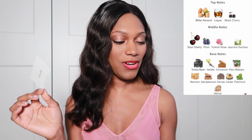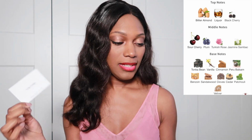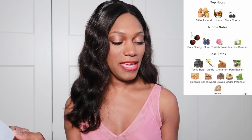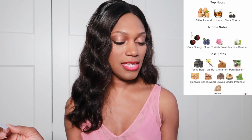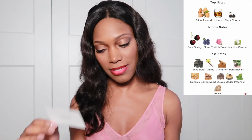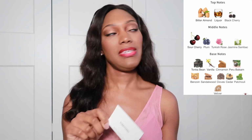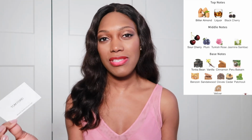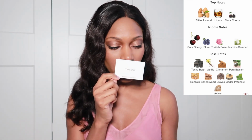So the notes in Lost Cherry, we have bitter almond, liqueur and black cherry in the top. In the middle notes we have sour cherry, plum, rose, jasmine. In the base notes we have tonka bean, vanilla, cinnamon, benzoin, sandalwood, cloves, cedar, patchouli and vetiver. And for me, I received this boozy cherry vanilla almond note. It's gorgeous. It does smell plummy, it smells rich and really sweet, guys. So this is a fragrance that's so easy to wear.